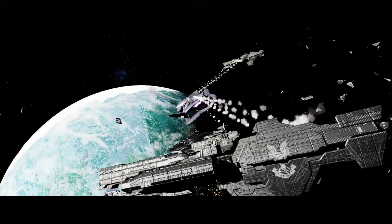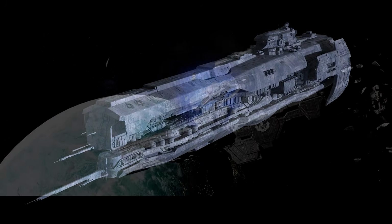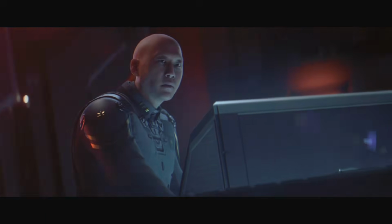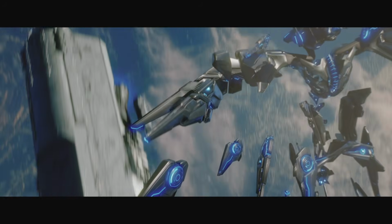And it actually increased in usage after the Human-Covenant War, becoming a key component in the arsenals of the rebuilding UNSC Navy, including the Trident-class heavy frigate and the Poseidon. The Infinity class was considered the spiritual successor to the Punic, and it had 350 of these Archer pods, with each pod itself containing 24 missiles.